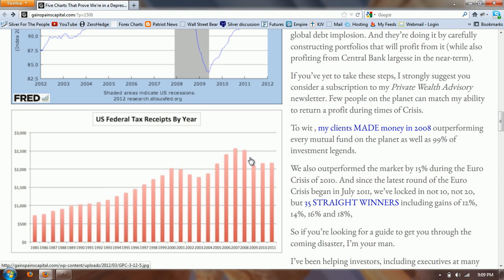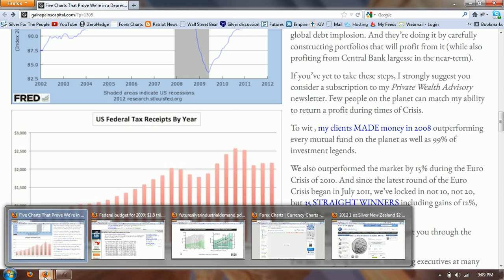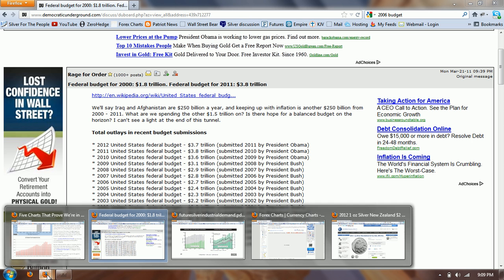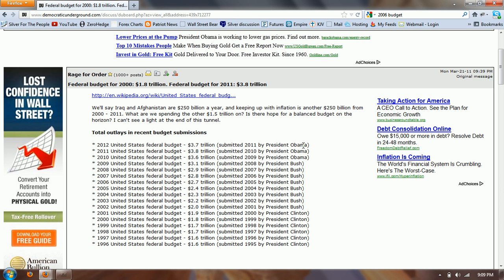So I wanted to take you over to a chart. Well, it's not a chart, but it's just a listing here. I've got separate Wikipedia entries for these, but it's too much work to go through each one of them. So I found one on the Democratic Underground that gives a listing of these budget submissions, and you can see the period that we were looking at there, the 2000 and 2001. You could see that Clinton submitted a budget of about 1.8 trillion and 1.9 trillion for those years when we had 2+ trillion in tax revenues, very close to what we have now.